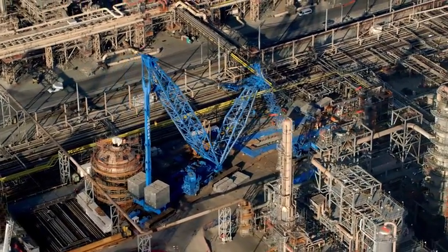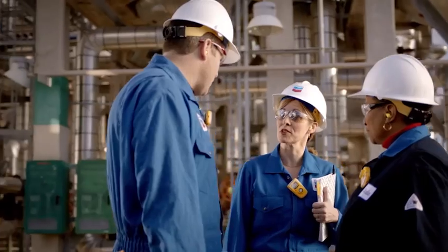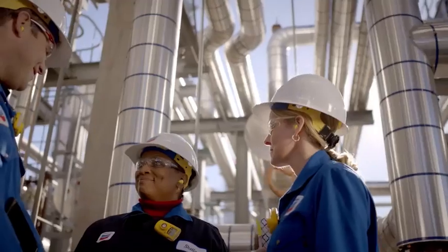In the next several years, Chevron will be spending $1 billion to modernize the Richmond refinery. Our goal is a newer, safer, cleaner refinery.